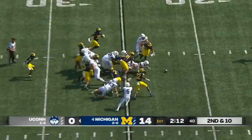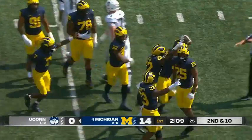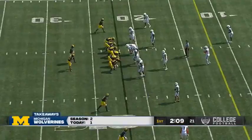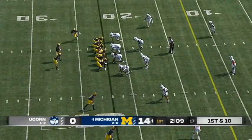Rosa again, lost the football, and Michigan's got it. Chris Jenkins jumps on top. They drop the football and give Michigan another short field at the 22-yard line.